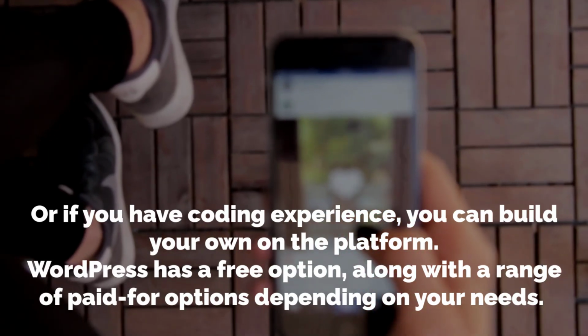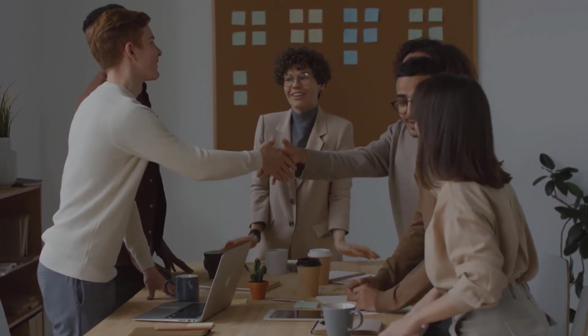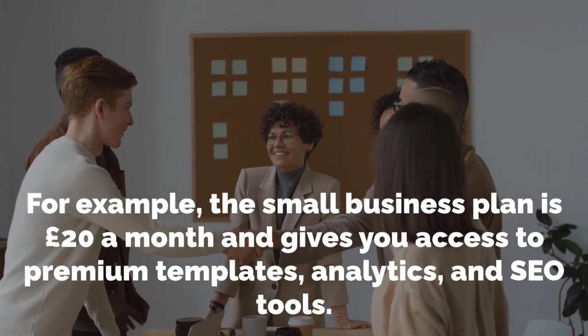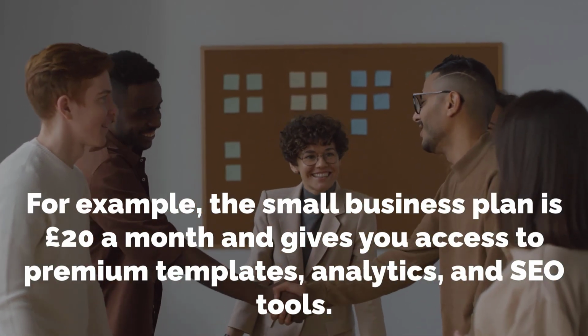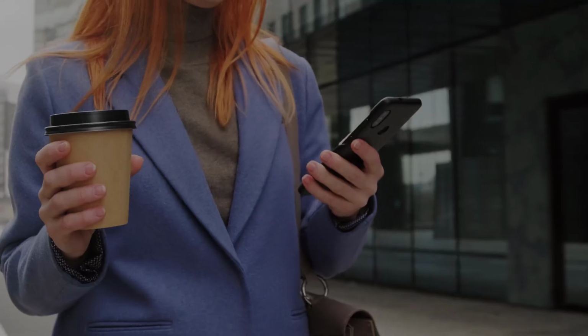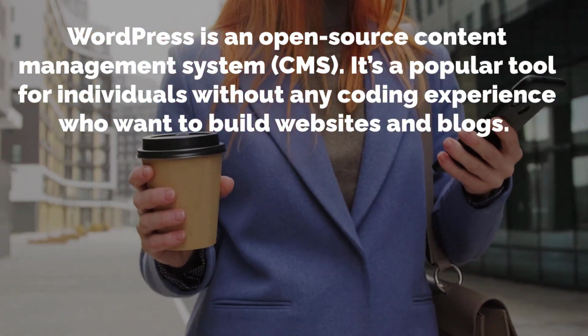WordPress has a free option along with a range of paid for options depending on your needs. For example, the small business plan is £20 a month and gives you access to premium templates, analytics and SEO tools. WordPress is an open source content management system, CMS.